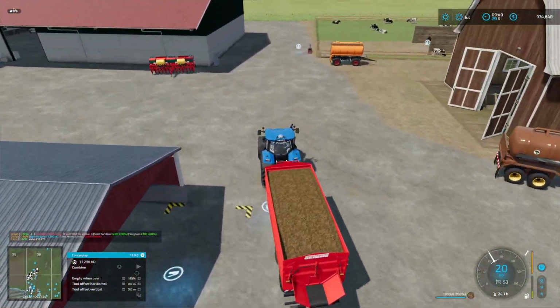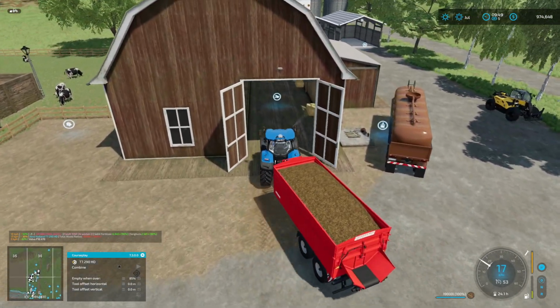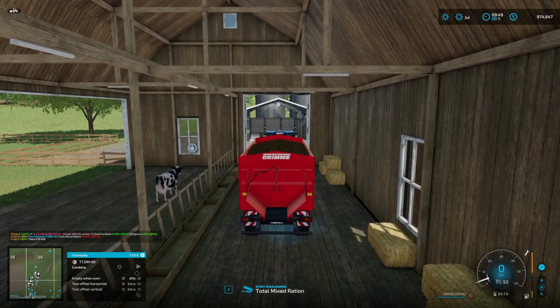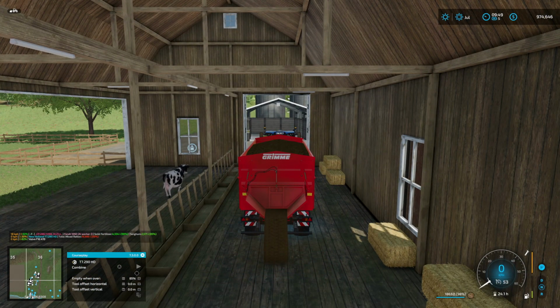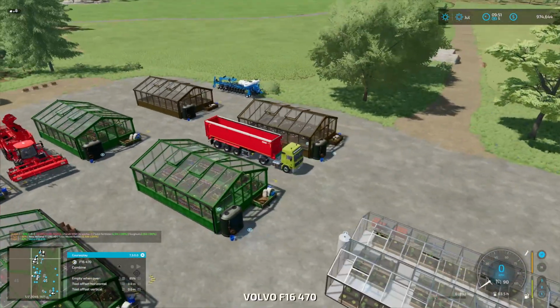The grape productions are not... The grape orchards, I guess, are not keeping up. And I don't really want to keep adding more. So I think I'm going to switch from just water to a water, seed, and fertilizer model. Yeah. Okay, that takes a while.